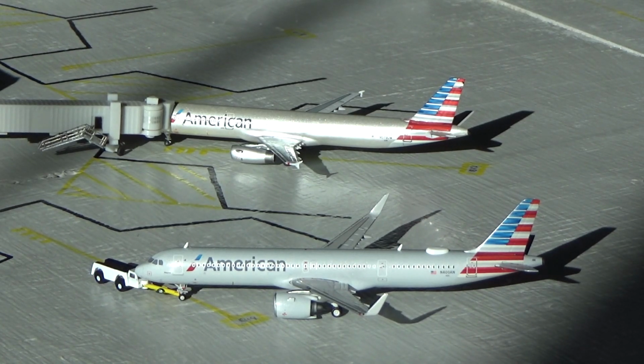This guy came in from Honolulu, which is back finally, A321neo flight there, and he's going to be heading out to another destination that's back, I should say. I believe it's pronounced Lihue, L-I-H-U-E. It's in Hawaii, that's what I know, so heading out to Lihue.